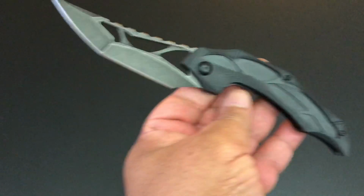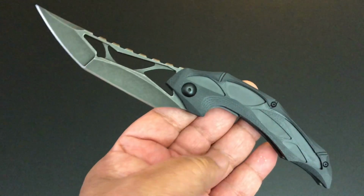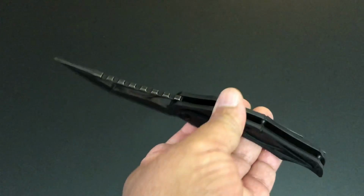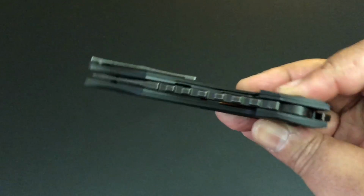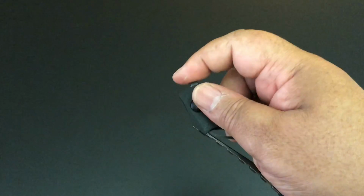Usually with the flipper, you see it come out of this end. Now, I have to tell you, it's so beautiful, but you'll see me open and close this knife, but when I close it, you'll see me close it slowly like that. First, it's smooth as silk right out of the box, as you can see, super smooth.